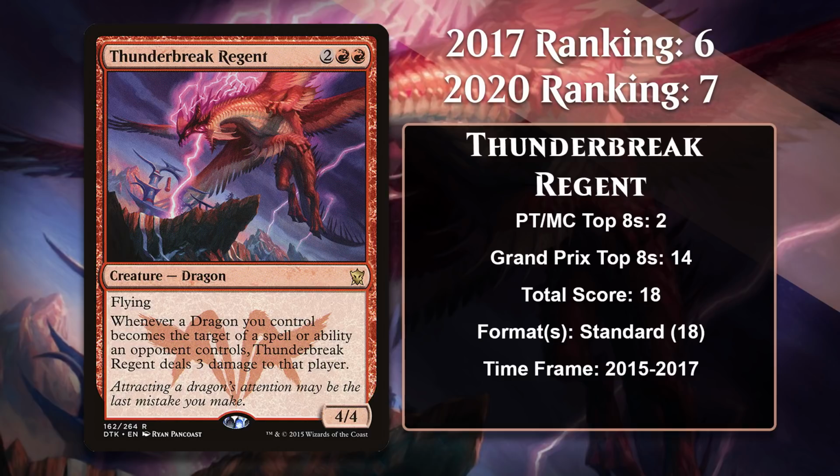It might not quite be a 2-for-1, but if you're playing a super aggressive deck, your opponent's life is often low enough that having them take 3 from the Regent's trigger is bad news, even if it isn't quite as bad as letting a 4/4 flyer hit them a couple of times. A lot of the dragons on this list have found success in grindier controller mid-range decks, but Thunderbreak Regent was more well suited to aggro decks as a top curve threat that would make sure to take away some of their life no matter what.